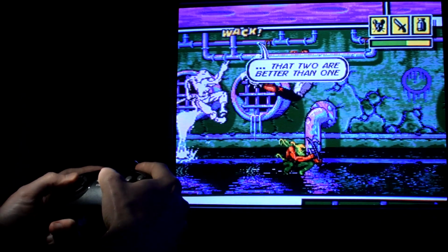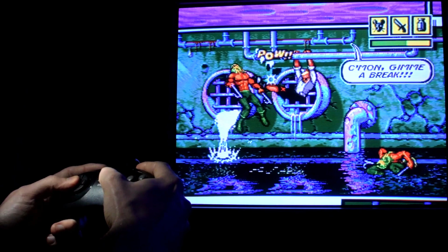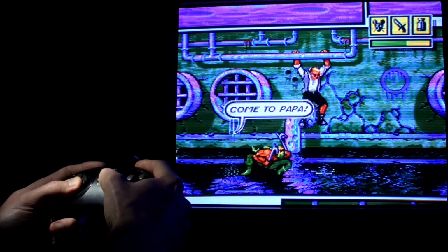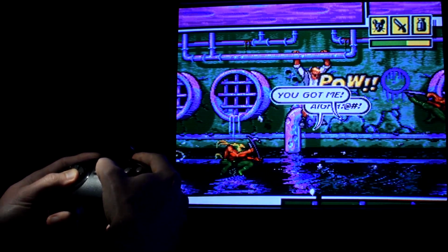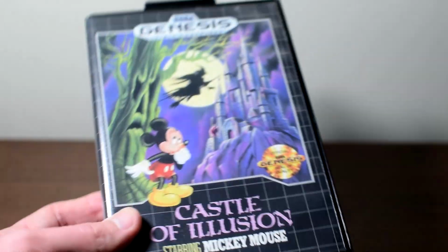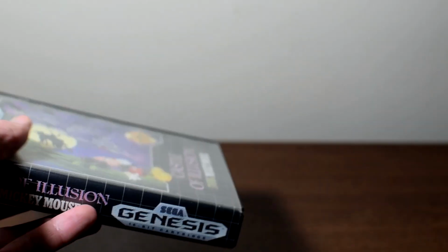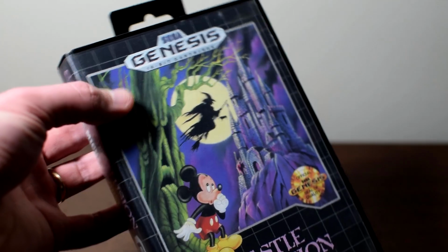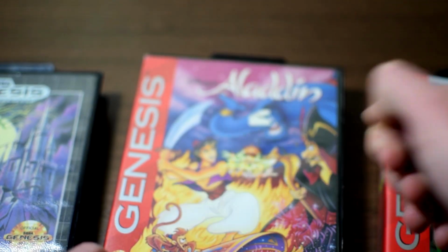Now, if you do still want to collect the cases, then a really simple option is to just keep the cartridges outside of their boxes, and then keep the boxes somewhere else, either displayed or not. Also, some boxes are a little easier to store your cartridges inside of, with the best example being these Sega Genesis boxes, often called clamshell cases. Not only are these easy to pop your game cartridge inside and out of, but they're also a lot more durable than the thin cardboard boxes that a lot of other games came in.